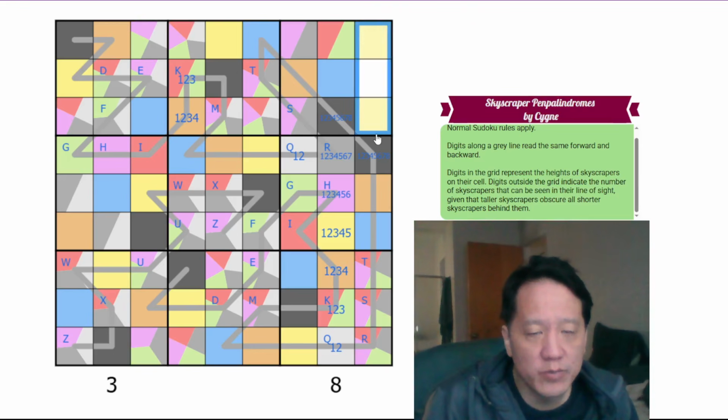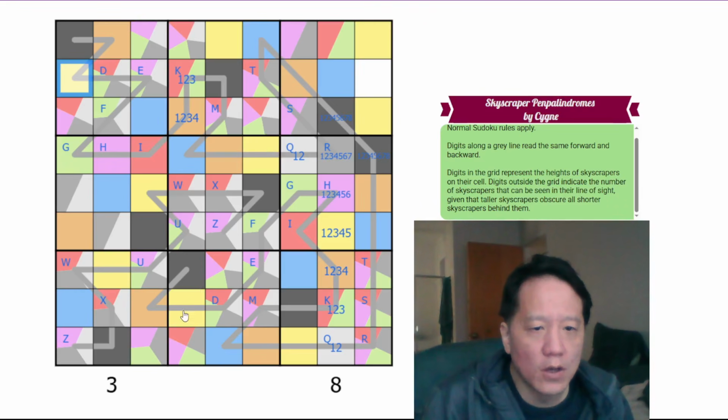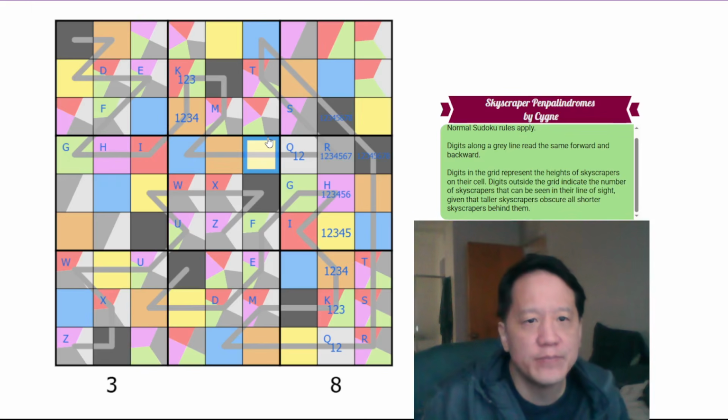We know yellow's here and yellow's here. Do we? Yellow had to be here. Yellow cannot be M. Yellow cannot be the dark. Yellow can't be here or here, so this is yellow, which means this is yellow, right? So then we're missing here light, green, and red. So one of these two is light.